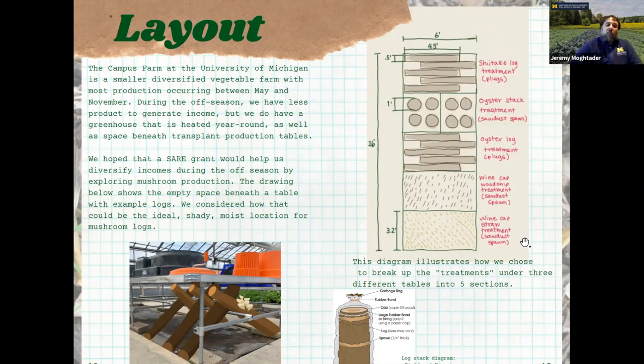I think we should have stored them, although it would have been more moving, completely flat to the ground in basically a more typical yard formation, to decrease the solar irradiation and decrease the amount of drying and wind that they got. And then when we wanted to fruit them, put them up into the fruiting stance like that. And that probably would have also allowed us to put more logs under the tables if we had wanted.